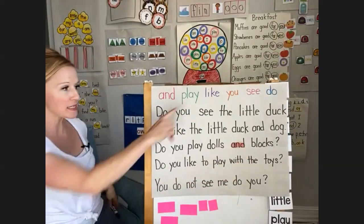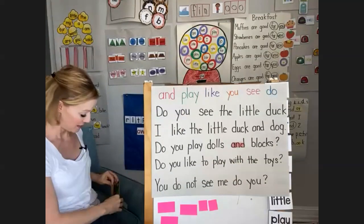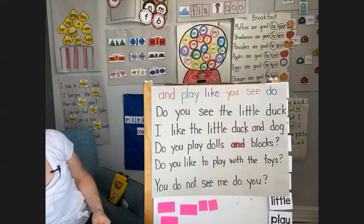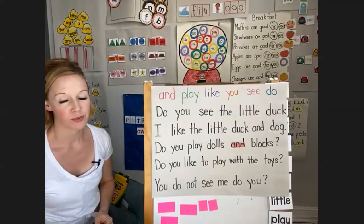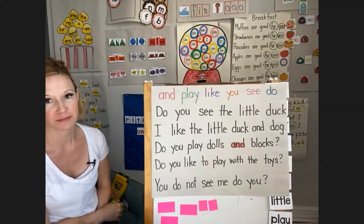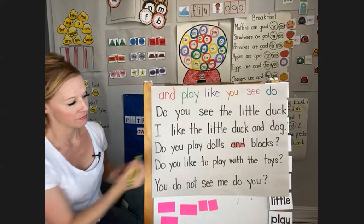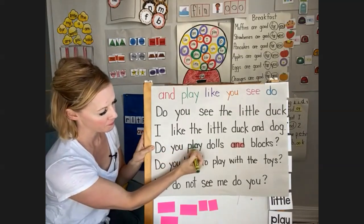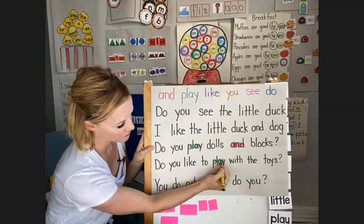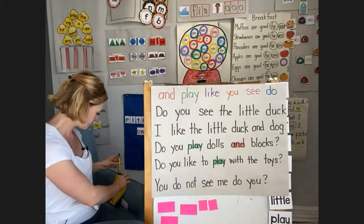Okay, what's the next word we're gonna look at? Play. Okay, take a second. There are two words play in these sentences. Can you find them? Here's one. Here's two. Good job.